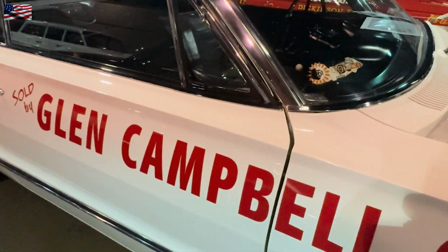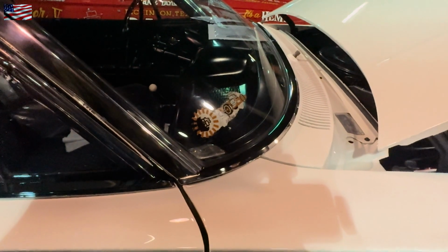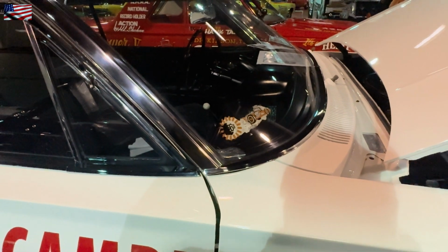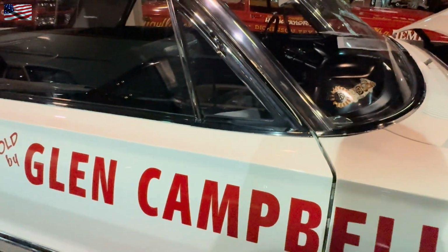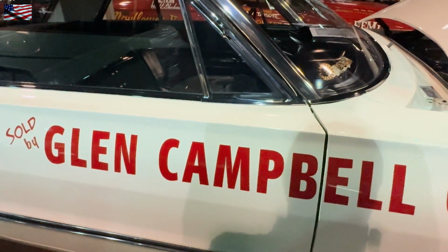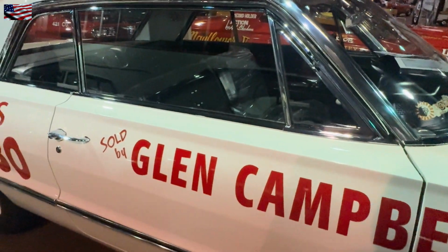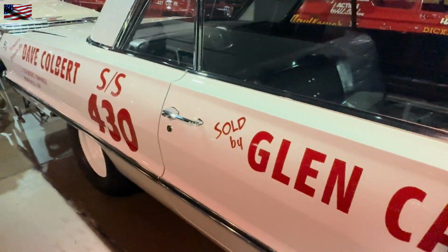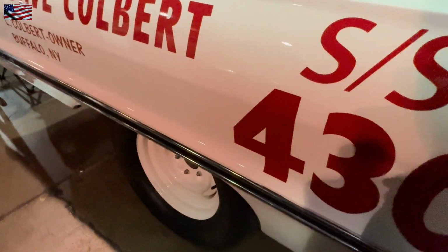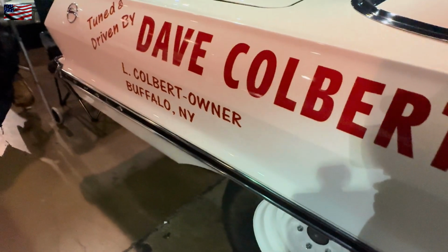This is just amazing. And was this the original sticker on the windshield? No, that was put on at the 1963 Nationals in Indianapolis. Okay. And where was Glen Campbell's dealership? Williamsville, New York. Okay. It has nothing to do with the singer. Oh, okay. It's a different Glen Campbell? Yeah. When Chevrolet said, we're going to give you one of these 50, they said, well, you have to have a dealership to run it through. So I selected Glen Campbell's.